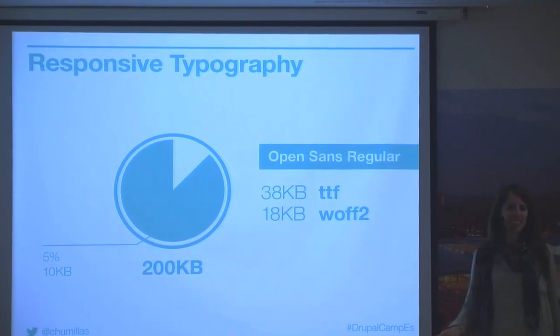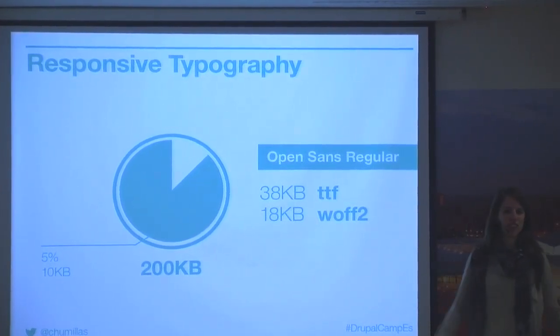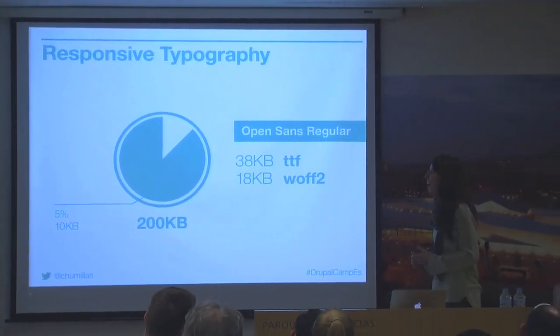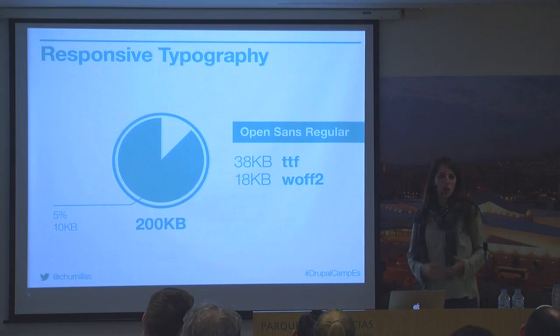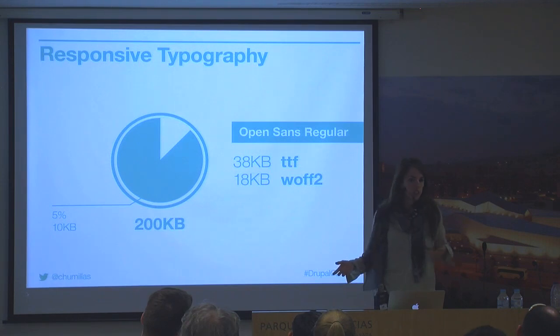What does that mean? That if you think, okay, I have a lot of fonts, I'm going to use Comic Sans. No, I'm going to use, I don't know, some font for the title, another one for the text, because it will be more, I don't know, hipster, for example, I don't know.